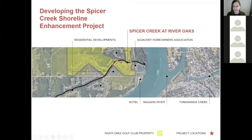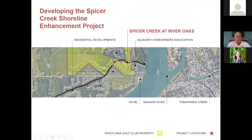Okay, so diving into background on the River Oaks Golf Course specifically, this slide provides some context for the location of the project. We're looking at a portion of the town of Grand Island where the project is located. You can see the black line is showing Spicer Creek, which flows through the golf course, which is that yellow parcel there, and then it flows into the Niagara River. And the red stars show the specific restoration sites that Erica will be talking about today.